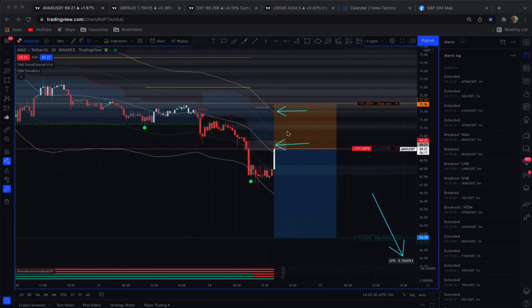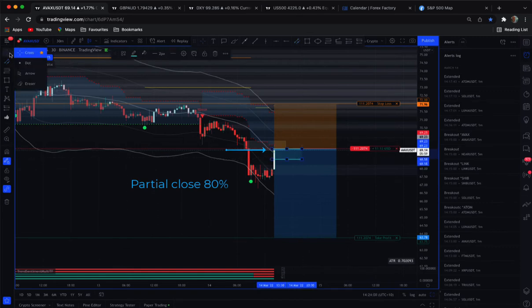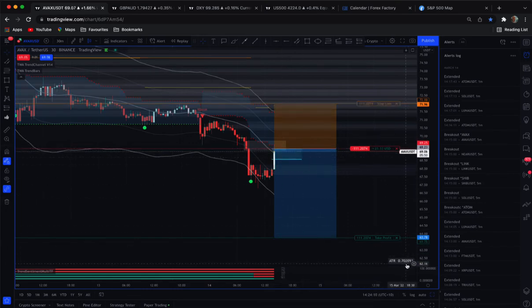Now on the 30-minute time frame, what I'm going to be looking for is to close 80% of my position. That's my entry, and I'm looking for 80% of my position. So what I'm going to be doing is reducing my position size. I'm going to take 80% off at target 1, which is going to be 1 times the value of the ATR down here. So I've got 702 on the ATR.